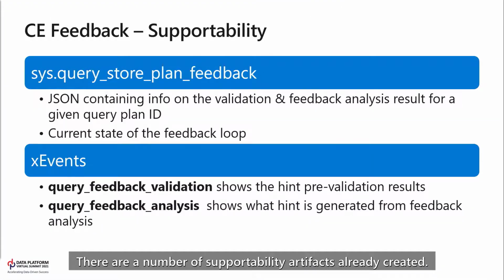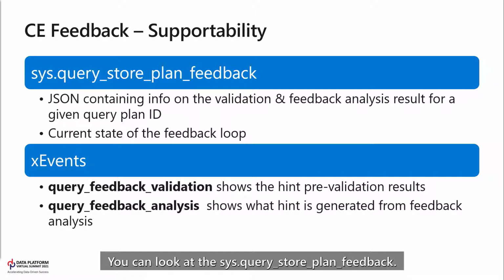There are a number of supportability artifacts already created. You can look at the sys.query_store_plan_feedback. This will be changed to actually a DMV with a slightly different name when we move closer to GA. The intent will be then to have a JSON that will contain all the info on the validation and the feedback analysis for any given query ID. And it will give you the current state of that feedback loop.